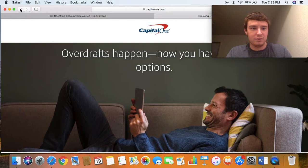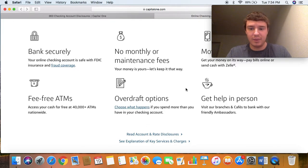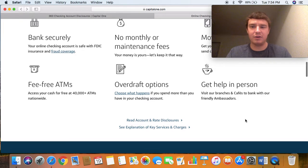Okay, so now that's the overdraft options. As far as calling them if you've got any problems, I've never personally had problems with Capital One where I had to call in, but I have had to call in about their credit card and have some stuff fixed there, and their customer service has been perfectly fine with me. So I would assume their checking account services would probably be just as good. My experience has been pretty good, so I can't complain there.